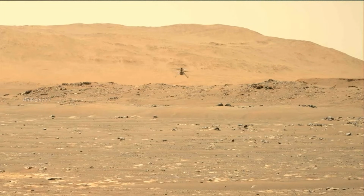In this clip, Ingenuity Mars helicopter hovers and rotates over Jezero crater during an experimental flight test. The footage was captured by Perseverance rover. During this flight, Ingenuity climbed to a maximum altitude of 16 feet, flew downrange 7 feet, and returned, then performed several turns while in a hover and landed.